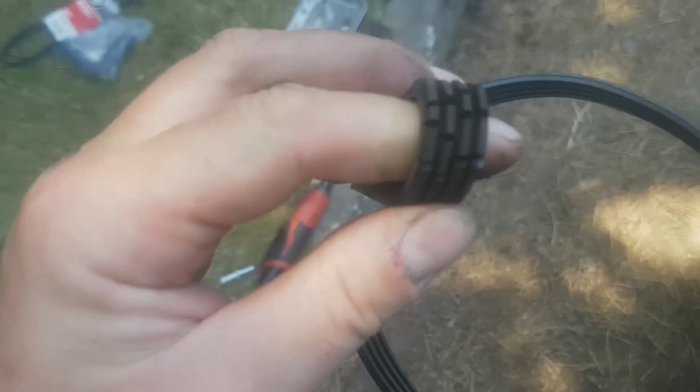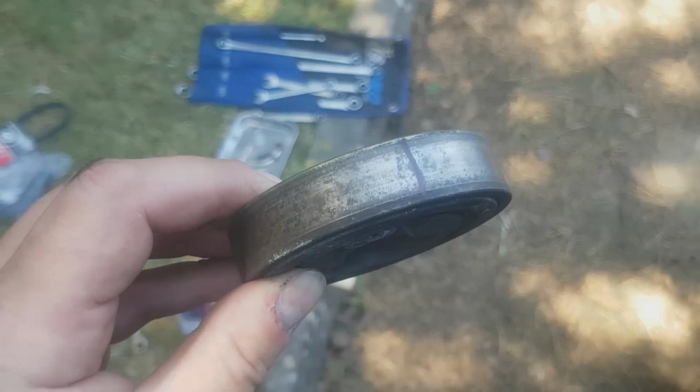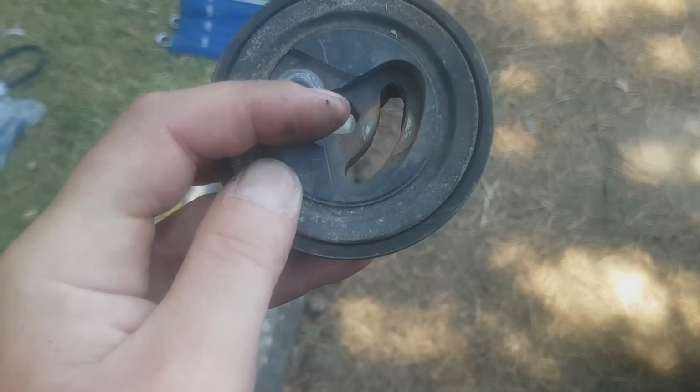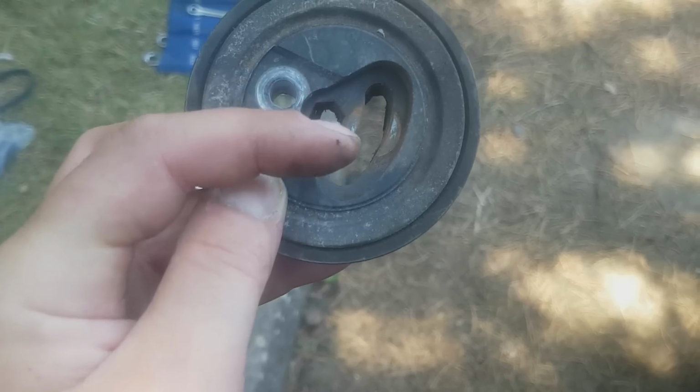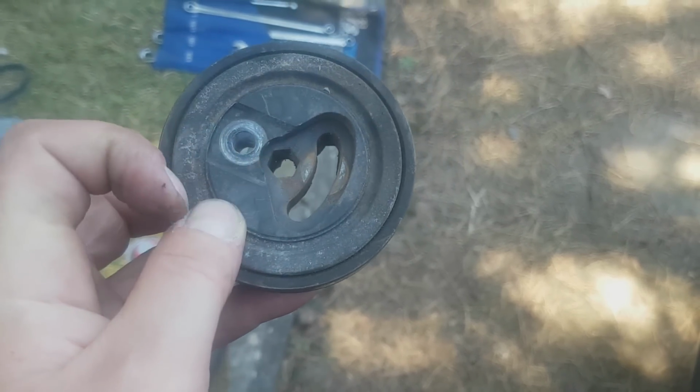So there's the old power steering belt. Definitely needs changing, doesn't it? That's the tensioner out. It seems the mark I made is pointless because that spins freely on the outside anyway. The position is there, you can see where the old nut was. Now I'm not going to be able to see that when it's on the car, so I'll mark on the outside of the housing there.